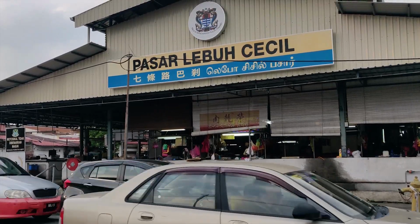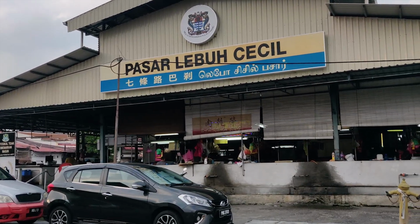This is probably the best time of the day to go for a walk in Penang because it just gets so hot here. We're heading over to Cecil Street Market, also known as Pasar Labu Cecil. It looks like it's a bit of a wet market, but there's bound to be some food in there. This is super local and off the beaten track, so looking forward to checking this place out.